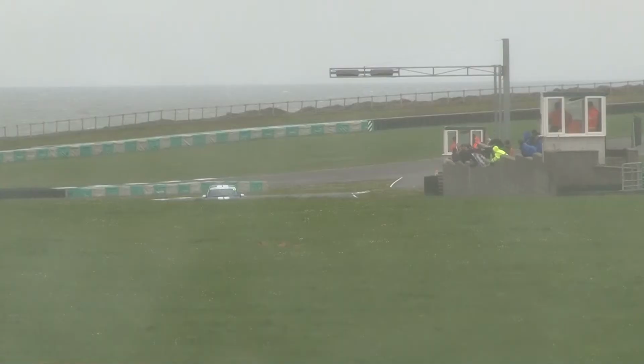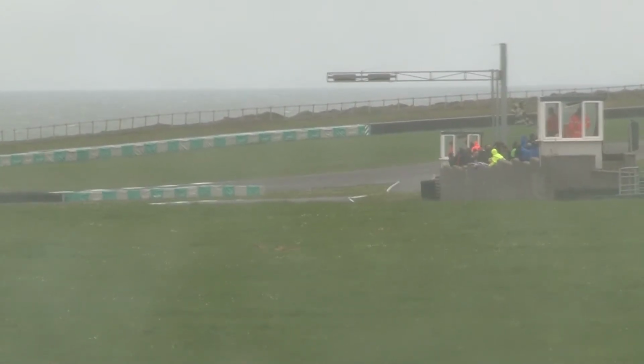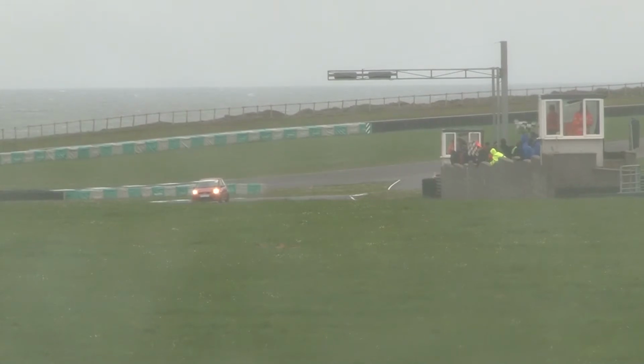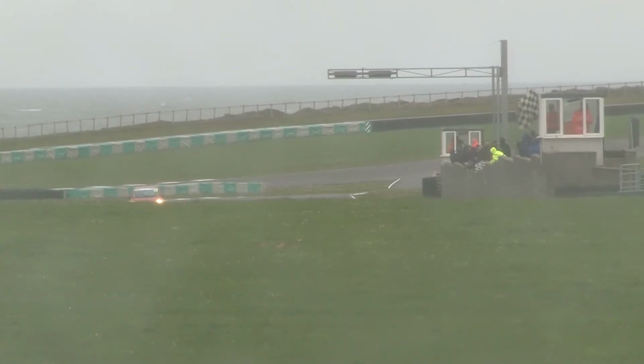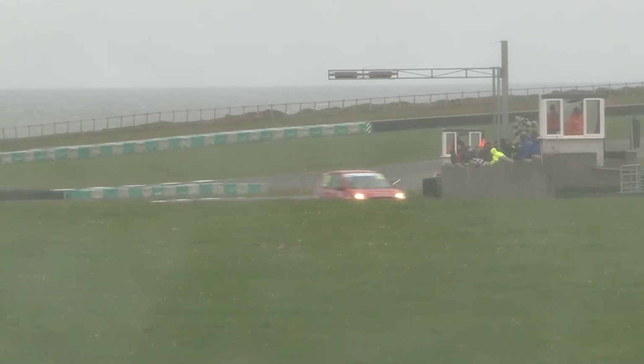Aaron Thompson will see the checkered flag, and it's a maiden win for him. There's Aaron. Fantastic stuff, and another winner in the challenge, third different winner this year. Superb stuff. Aaron Thompson takes it. There is Sam Watkins crossing the line. He's going to be classified in 7th position.